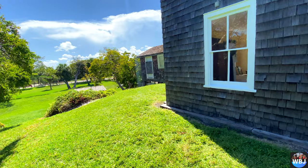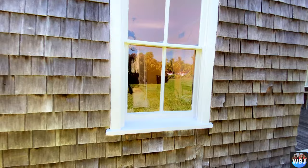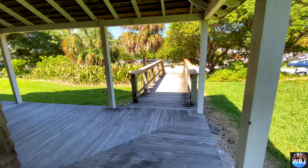Oh, it's another little house in the back. And it's very big, look. You can see inside, a little bit from here. Look at that. Everything, guys, is old. All right. Let's go before somebody says something.